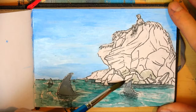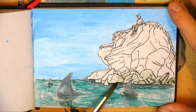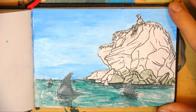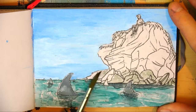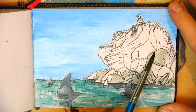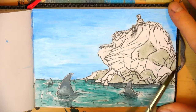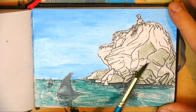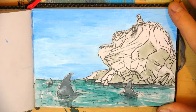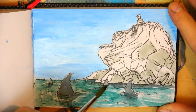Just want the rocks down here to be more green, because you're getting all that light reflecting from the water. Any cliff face that's facing down is going to be catching that green. I literally just dipped my brush in that other shark fin to paint this one because that's how wet it is.